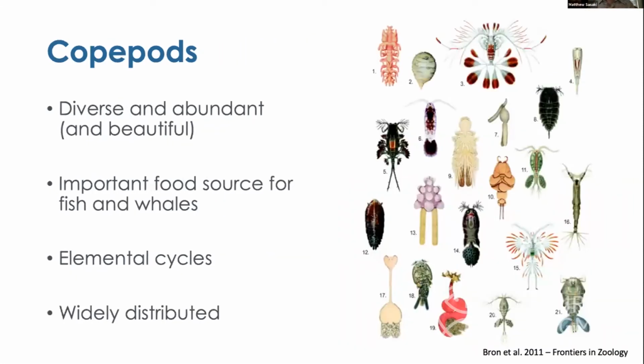I work with one particular group of planktonic organisms called copepods. There's an illustration of just a couple of the more diverse types of copepods shown here. But the main thing about copepods is they're super diverse, they're super abundant. Copepods are the most abundant animals in the ocean, if not on the entire planet. And I think that they're just fascinating animals to study. They're also important animals to study.